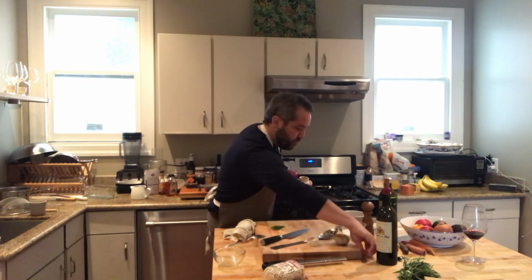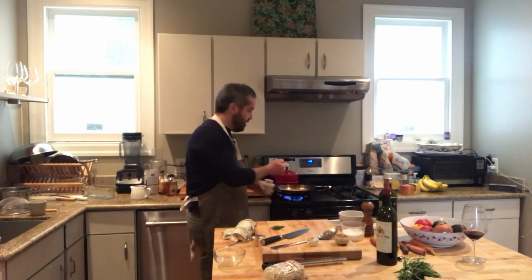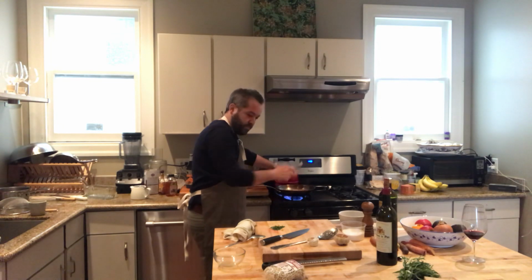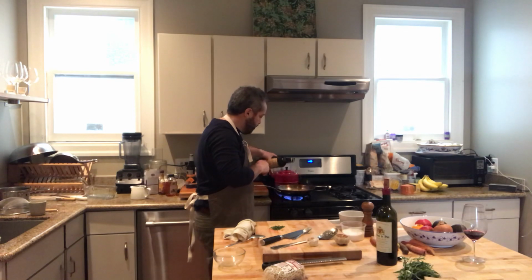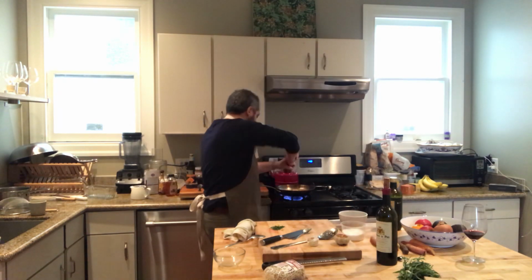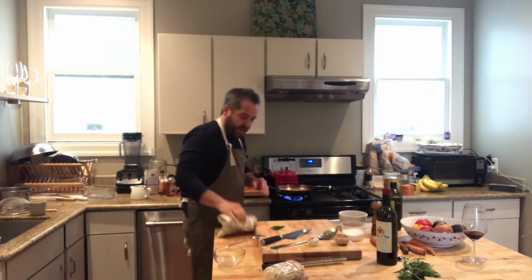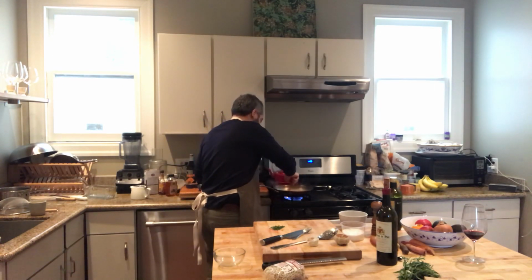Just about a half a teaspoon probably of Dijon mustard. I love this stuff, I don't know if I mentioned. The mustard goes in. We're going to add a little bit more olive oil. Oh, that mustard is so strong, so delicious. A little bit of salt, some cracked pepper. Right, and the beans are now starting to come up to temperature a little bit. Everything's getting hot in here.